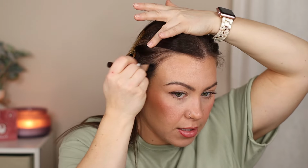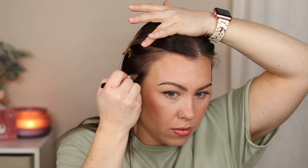And then I'm taking the other side and I just kind of buff it out. And I just think it looks really natural. It's so natural to me, and it really has been working and helping.